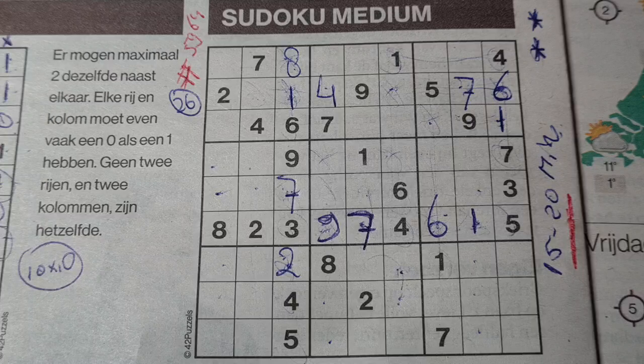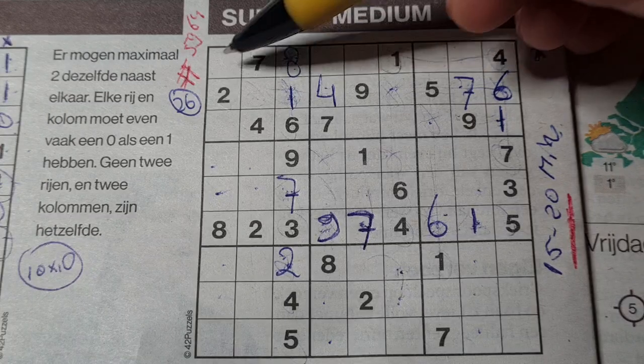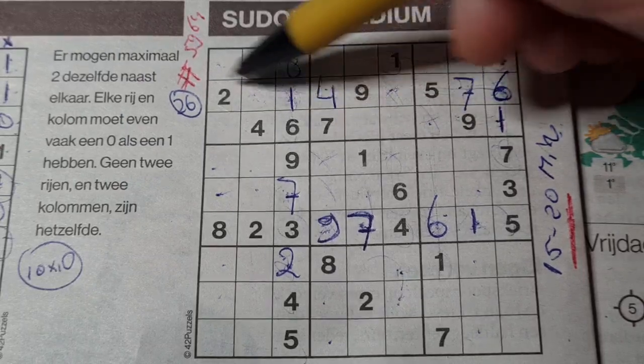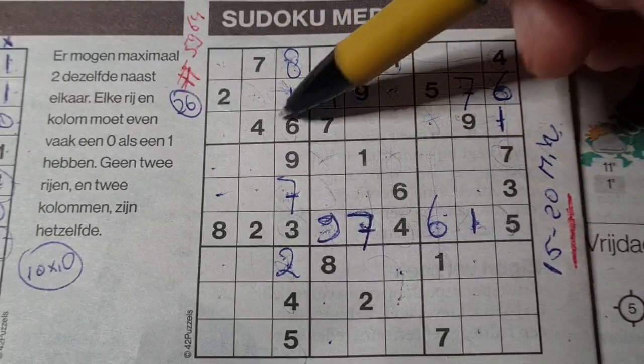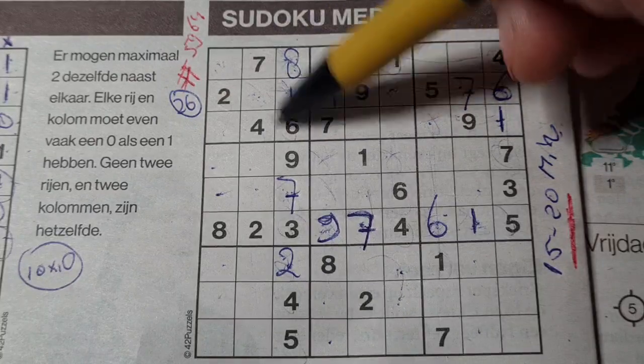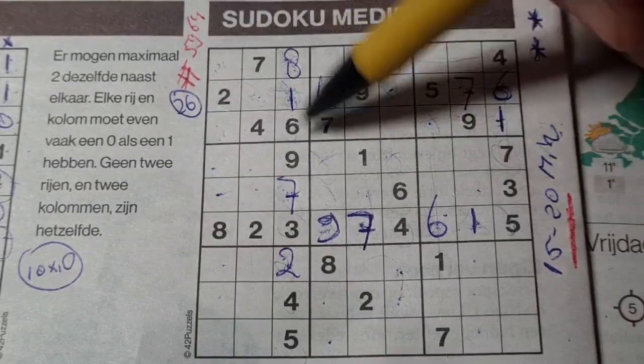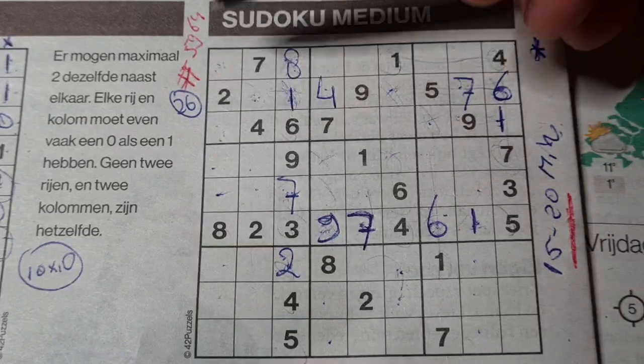Now, how about these 3 missing numbers in this big square? Those missing numbers are the 1, the 2, 3 is missing, the 4 and the 5 is missing, the 6, the 7, the 8, and the 9 is missing. 3, 5, 9.